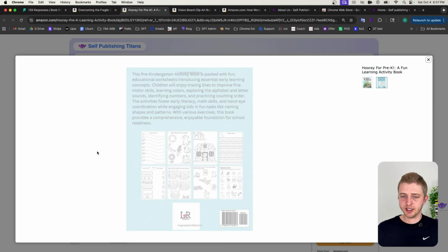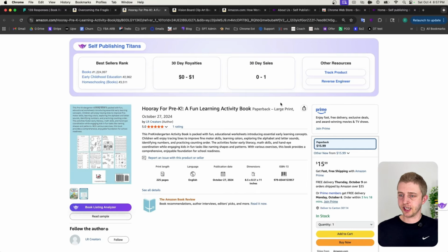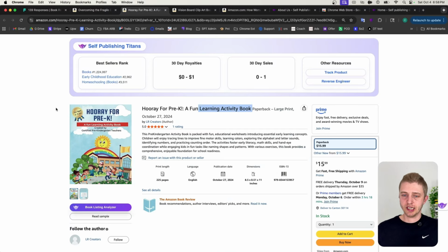So let's see here. So we have letter writing practice, and different simple games. So I would also say that letter tracing, that would be a great keyword to have in here. And then the other puzzle names, that would have been a perfect place to have in the subtitle, because then someone can instantly know what your book is about, which is great for getting more clicks onto your listing, but also great for the search algorithm to rank your book for more keywords. So that's definitely a big miss that I think would have helped you really a lot.